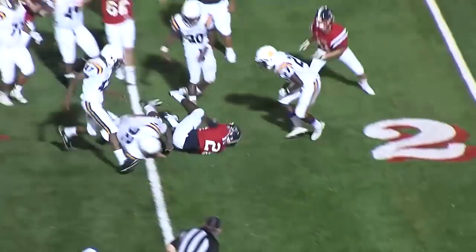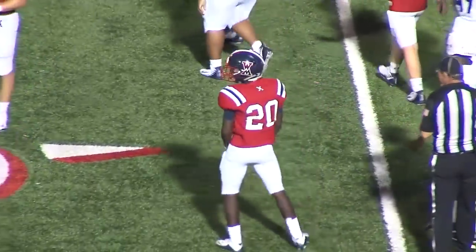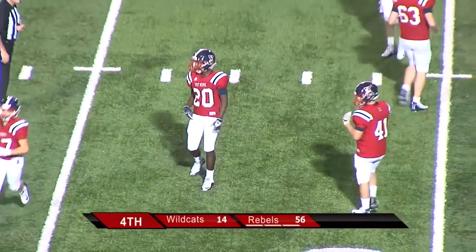Here's the handoff to Williams. He runs the football hard across the 25-yard line, and that's going to be a Batteries Plus first down. Jerome Williams, the sophomore tailback, on the play, and Corey Hall, the linebacker for the Wildcats, on the tackle.